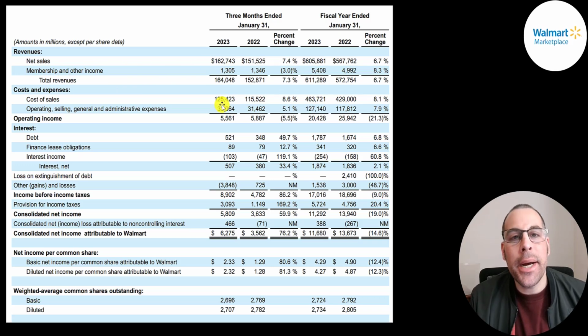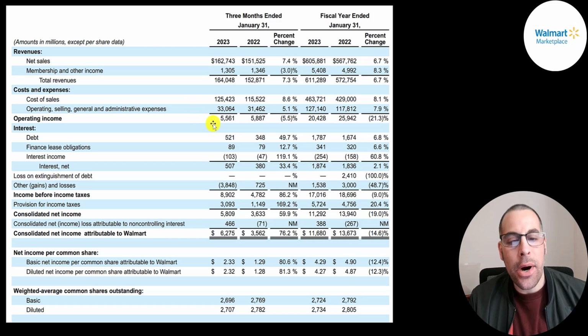The expenses directly related to generating the revenue, that's 125 billion. Then you have operating SG&A, that's 33 billion. So their operating income is pretty low, only 5.6 billion. They have really low margins. Apple makes a lot more money even though they have less revenue because they have higher margins.